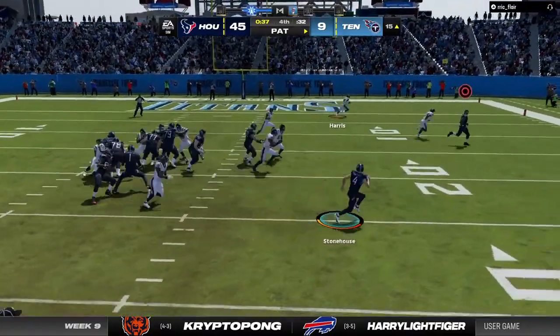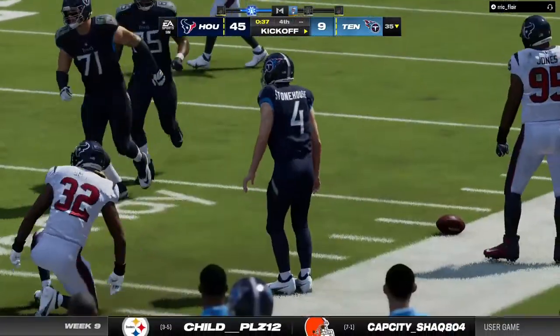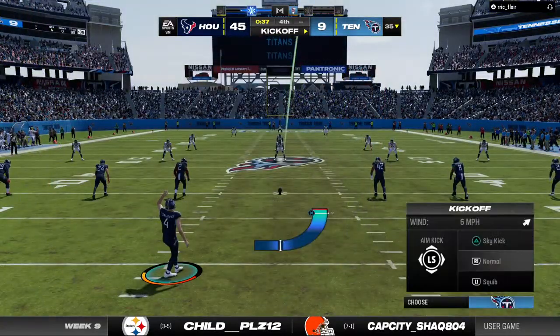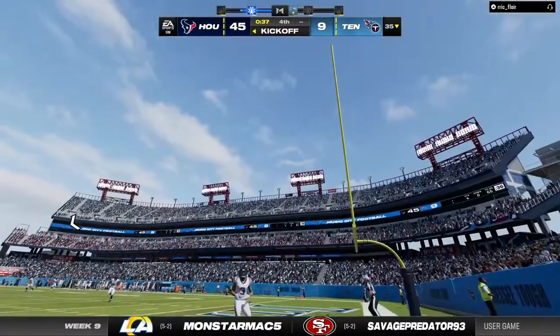Oh, they flip it to the kicker. He looks like he's going to throw it. And he'll be hit as he releases it, and that'll fall incomplete. Okay, they went for the fake off of the extra point attempt. It's a long way to go, and they didn't get there. Didn't get it completed successfully.